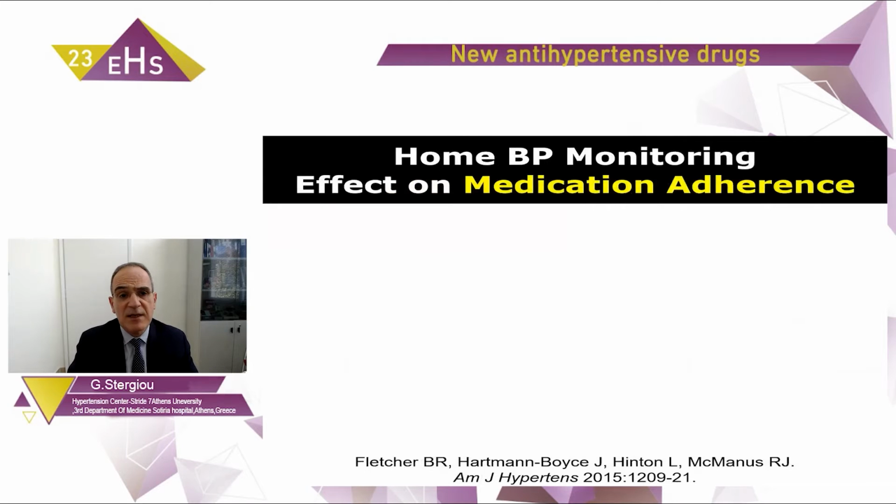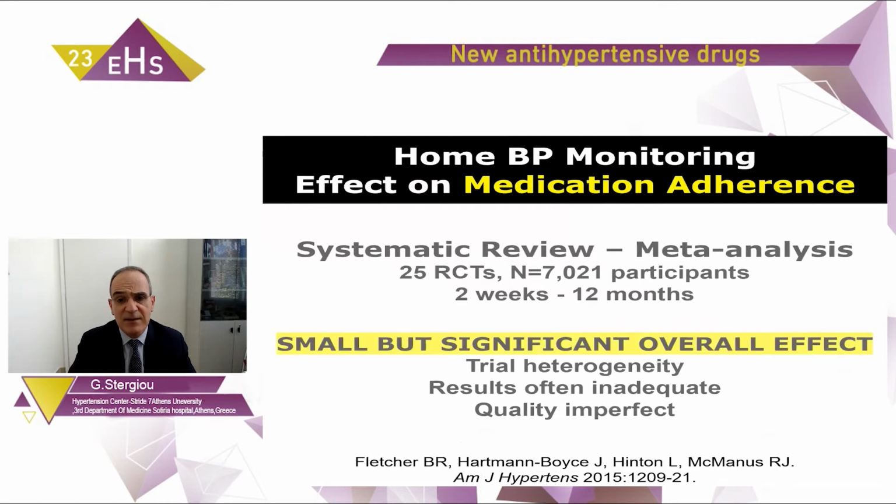Another unique advantage of home monitoring is that it has been shown to improve long-term adherence with treatment and thereby hypertension control. And you can see here a systematic review and meta-analysis of 25 randomized controlled trials that showed a small yet significant overall effect in improving medication adherence of patients treated for hypertension.